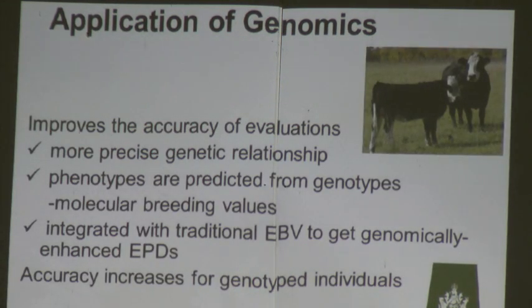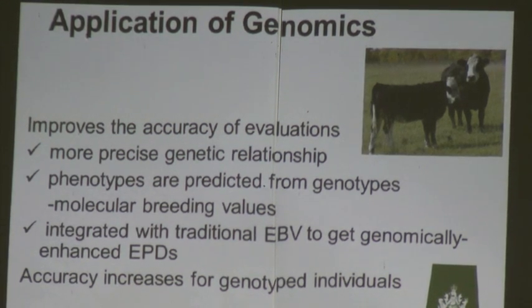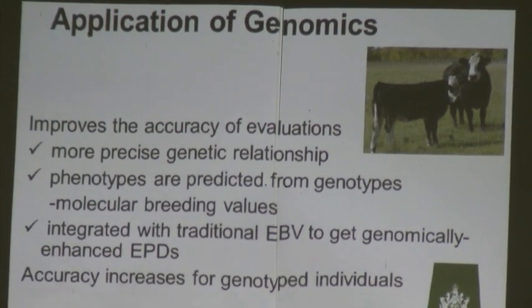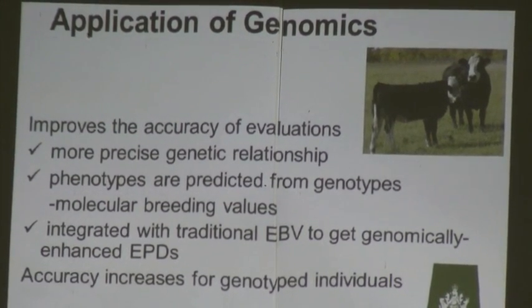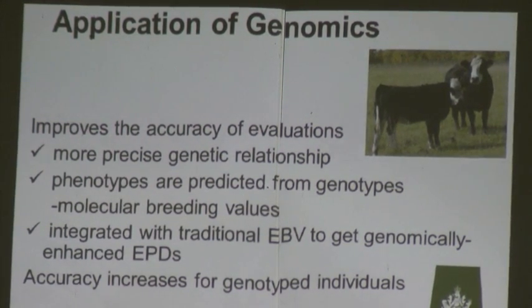So, using these SNPs helps improve the accuracy of genetic evaluations. And this is because when you see that a parent passes down 50% of its genes to the offspring, it's actually a sample 50%. And that's why the progeny wouldn't be exact, because if it is the same 50% that is being passed down, then you would have all the progeny resembling each other.